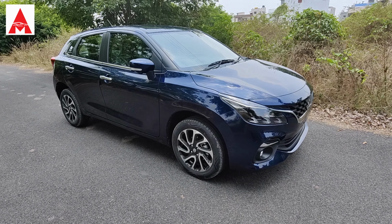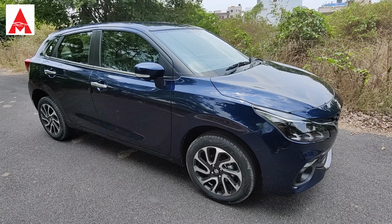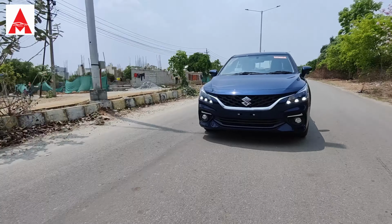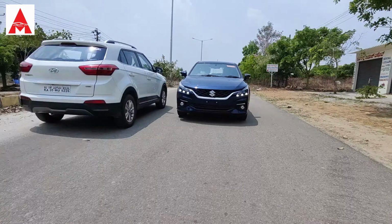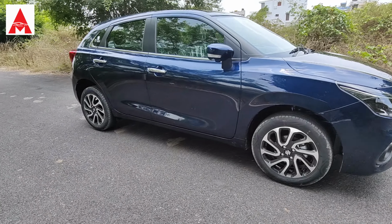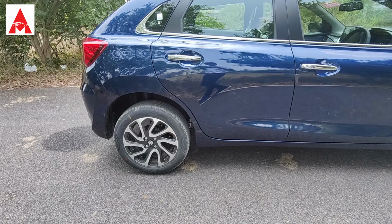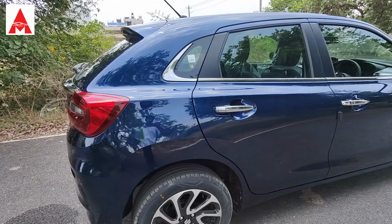Coming to dimensions, we have a length of 3990mm, width of 1745mm, height of 1500mm, wheelbase of 2520mm, turning radius of 4.85m and fuel tank capacity of 37L.